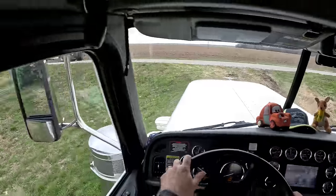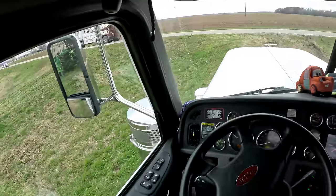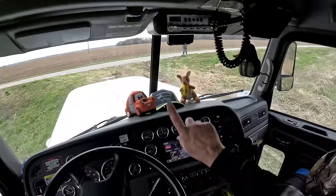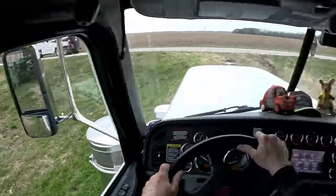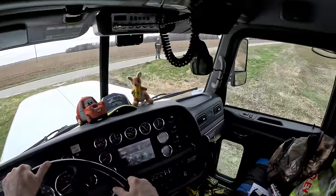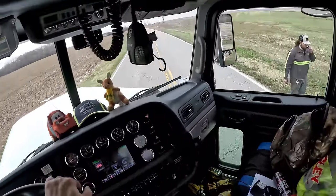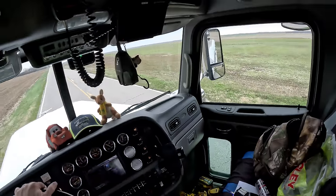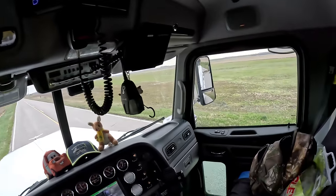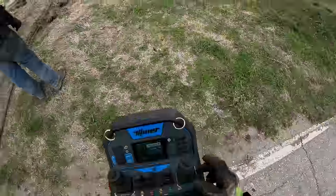I think I'll be all right, especially with the lift axle down. And yes, I may run off on the other side, but. Okay, stand clear. All right. Going into motion. Clear. Watch yourself. Coming out. I'm coming out hot. I'm out. That's what matters. Back on the road. On the road again. Locked off. All right, let's go.